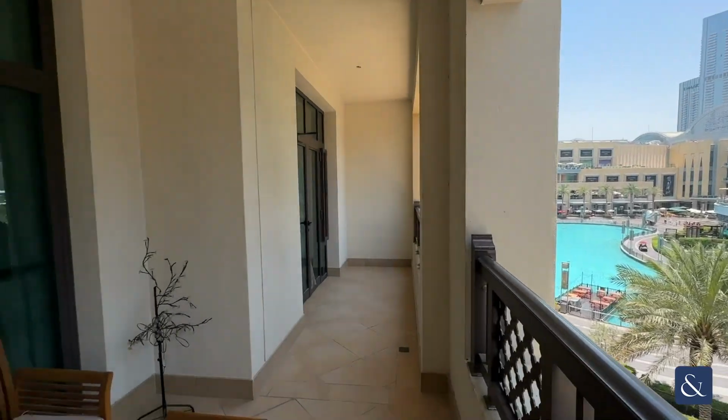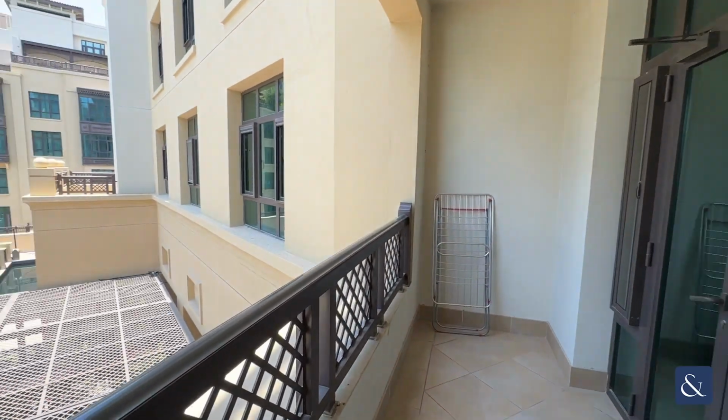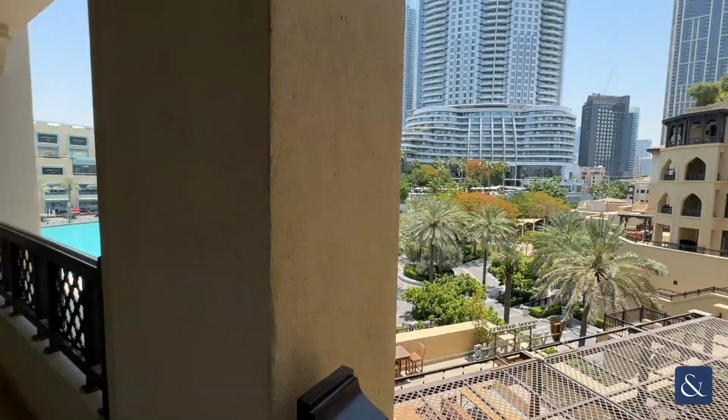So the property is vacant on transfer and the asking price is 5 million. So do get in touch if you have any inquiries.